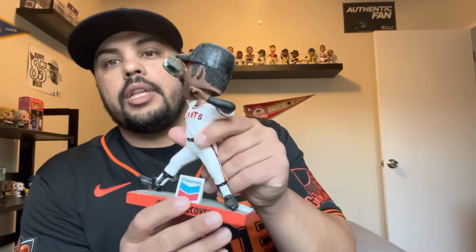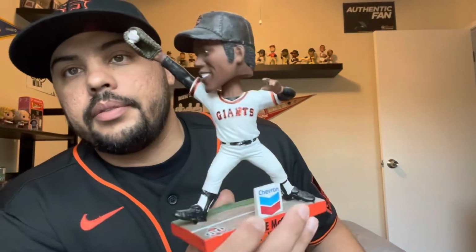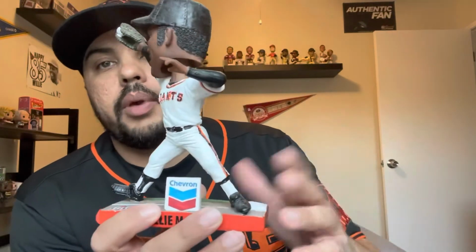So yeah, this would be my favorite clothing item with the Giants that's not a hat, or my favorite Giants collectible, which is a bobblehead, because that's really what all my Giants collectibles are. I'm gonna have to go with my Willie McCovey bobblehead. You have his nickname Stretch in the back. I just like how he's stretching for the ball on first base.